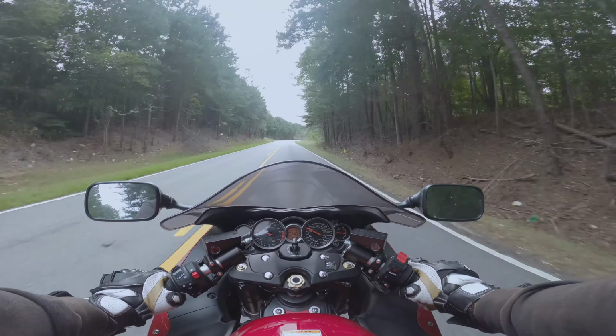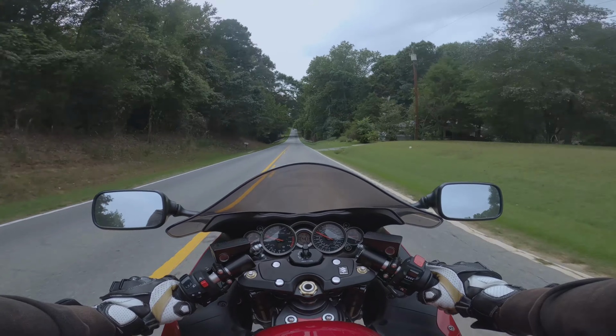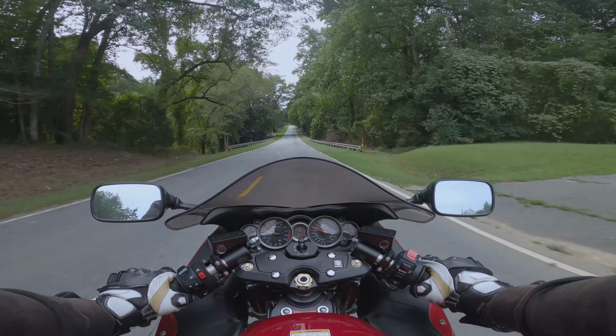I adjusted a few things, especially the brake, adjusted the sensitivity of that. I would say the brakes are probably the only thing I really want to improve on this bike. The brakes and the headlight. The headlight is nothing to write home about. It could be much brighter.